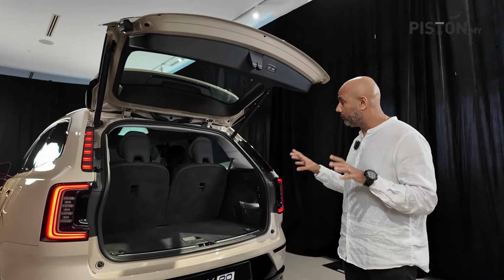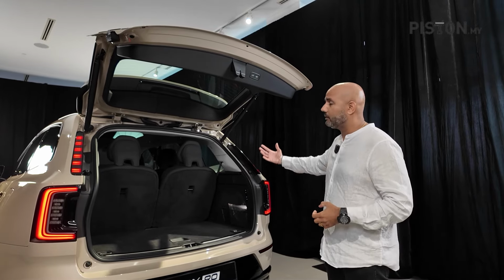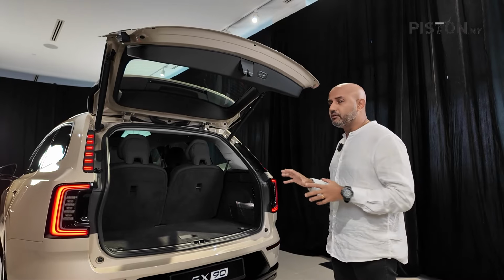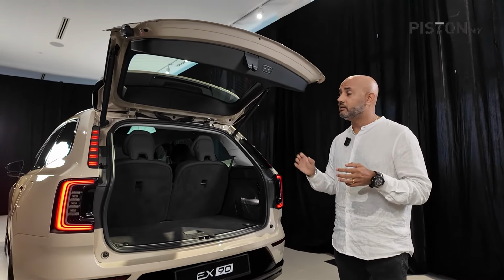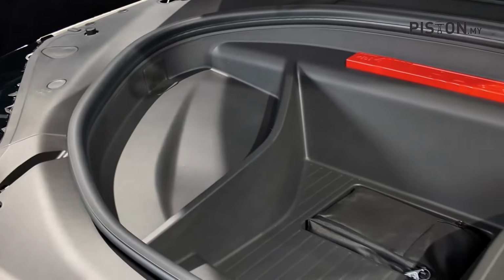This is quite cool. And what I like about the third row seats is that it also comes with its own air conditioning vents. So it's quite comfortable for long distance journeys, even for the third row passengers. And in case you're wondering, yes, it does come with a frunk.